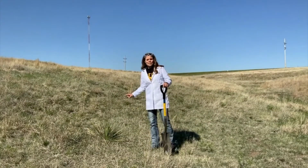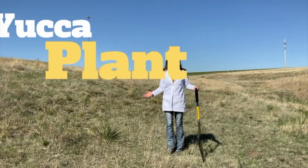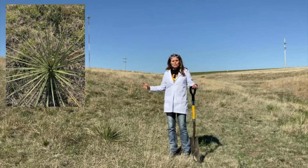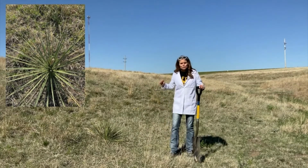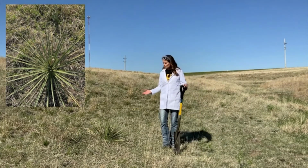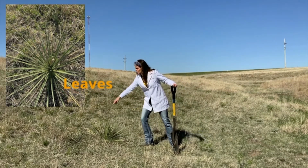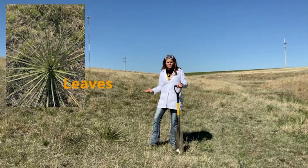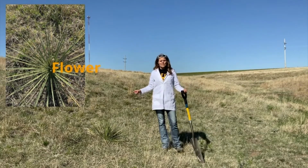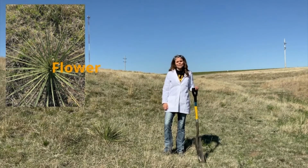This is another plant that lives out here on the prairie. It's called a yucca plant. Some people have even nicknamed it a soapweed because ancient Indian tribes used to dig the yucca plant up. They would pound the root and make soap out of it to do their washing. They used this plant all over the prairie because not only did they make soap out of it, they also used all of these leaves to make ropes and rugs and different things out of it. They also used the flower to eat. Some animals like deer and cattle still eat the flowers off of yucca plants.